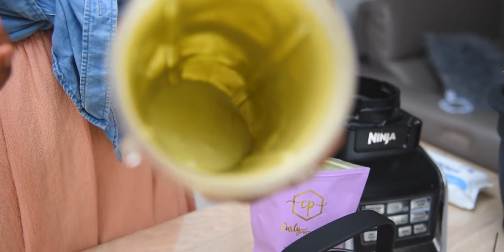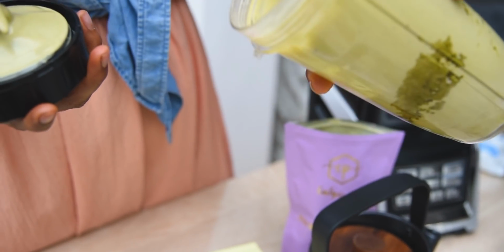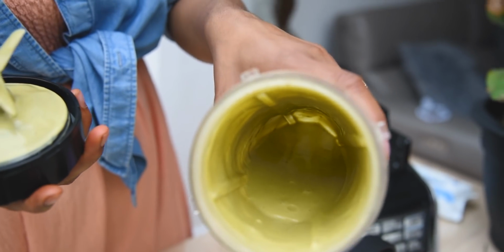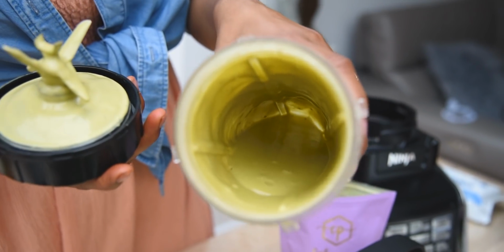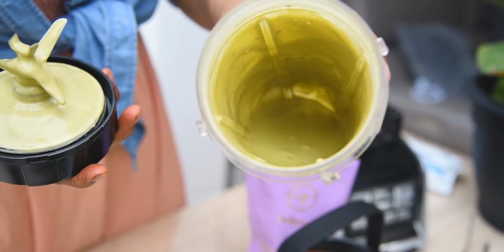Creamy, you see that creaminess? That's the thickness that's added by the shea butter. Throw in a banana if you want it to be super thick. Alternatively, a little hack for if you want to make your coconut milk really thick: use full fat, put it in your fridge and whip it.